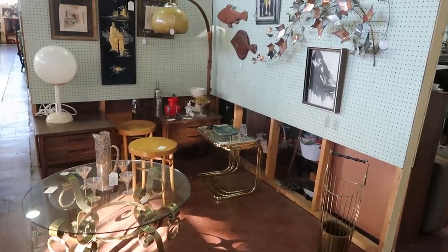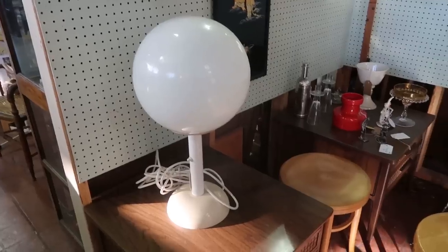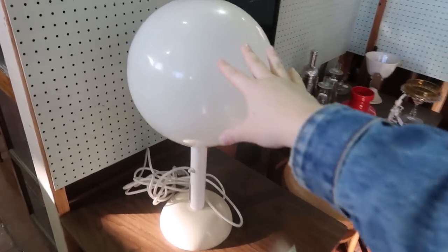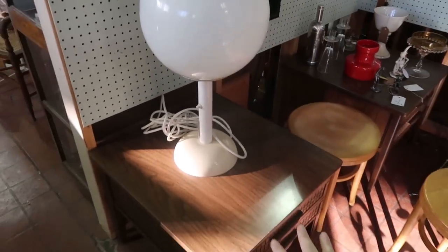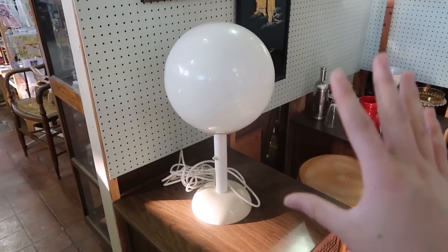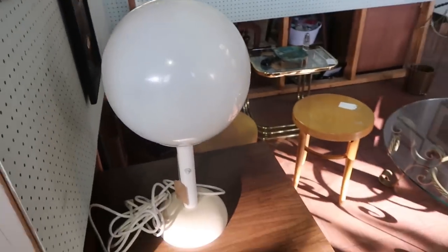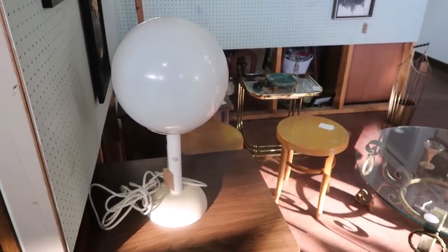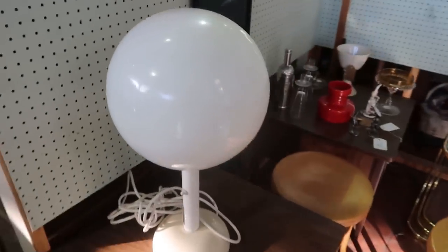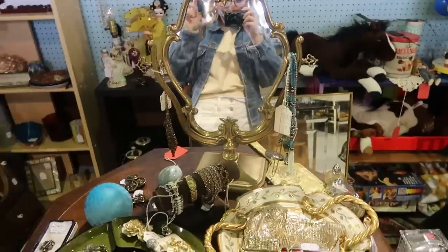I'm really digging this booth and I love this lamp. I'm highly considering getting this lamp for my side table. It's exactly what I wanted. It's very 70s. I think it'll go well with the other light fixtures that I've picked up for the room, and I love the modern feel of it. It's an actual 70s lamp, so I just need to make sure that it works. It's very heavy though.